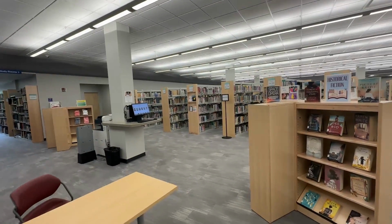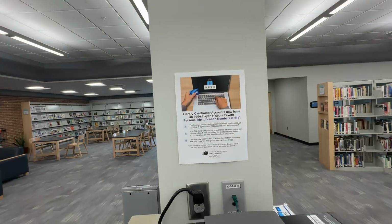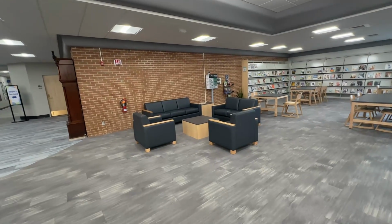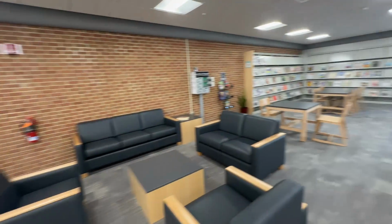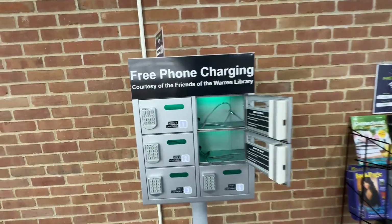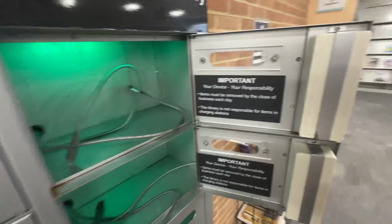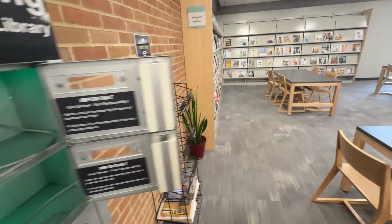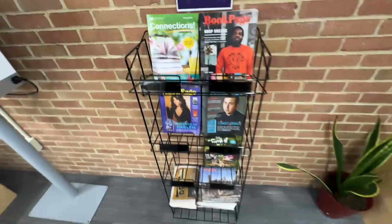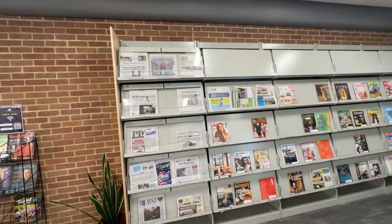All right. Let's go ahead and walk around. Nice little reading area right by the front door. Free phone charging, look at that. That's kind of cool. Lock your phone up, keep it plugged in. Never actually seen something like this before. Free Wi-Fi, of course. Looks like we found the magazine section.